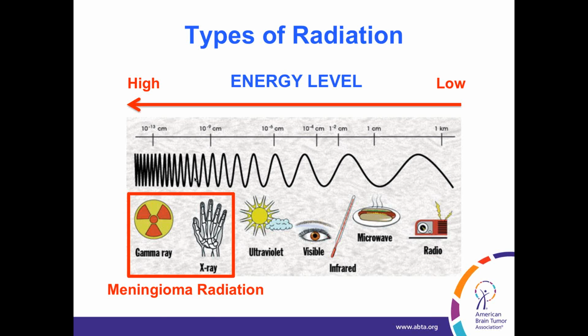Now, I'd like to switch gears a moment and talk about radiation, because sometimes meningioma cannot be removed or cannot be completely removed, and we need to consider radiation. First, the energy levels of radiation. They go from low, such as radio or microwave, to intermediate, such as the ultraviolet from the sun, but the radiation for patients with meningioma is over on this side, very high dose radiation, either X-rays or gamma knife. So it's important to note that we're on this side of the spectrum.